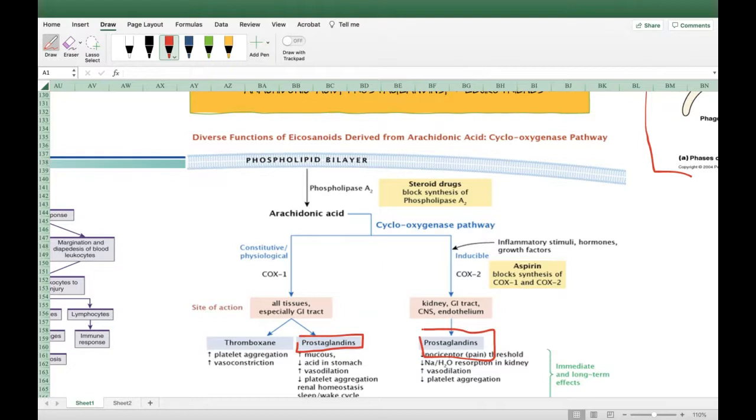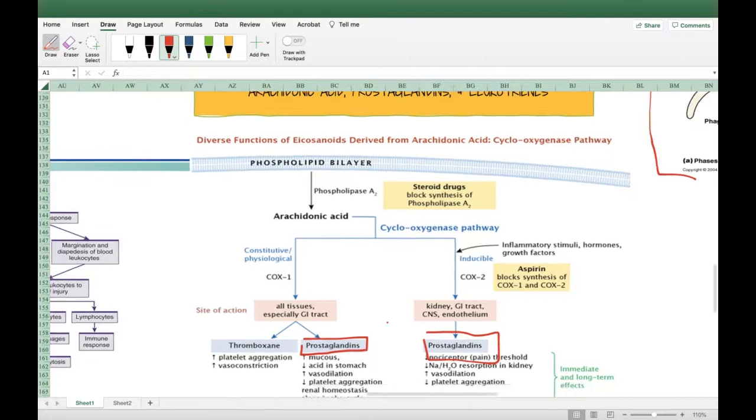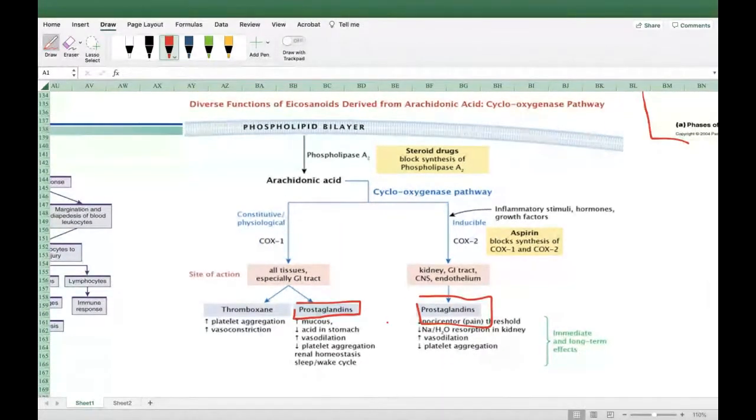One of the biggest creators or releasers of prostaglandin is this whole arachidonic acid cyclooxygenase pathway. And don't worry, I'm going to explain it. It is complicated, but what we have to know about it for this class is not that complicated. So you remember how the outside of all of your cells is created by a phospholipid bilayer, right?